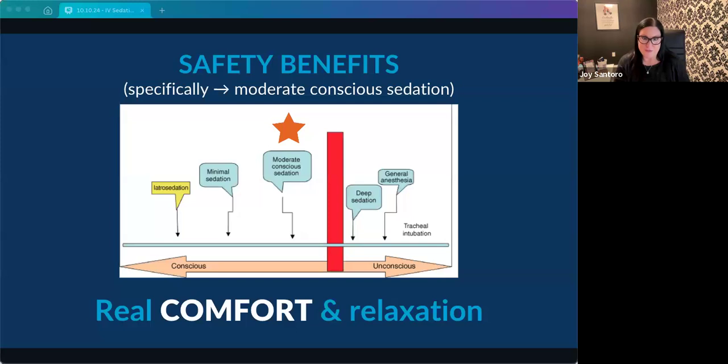So when we talk about the safety benefits, specifically what we teach at Vesper Institute is moderate conscious sedation. I get plenty of dentists all over the country who call me and say, Joy, I do oral sedation, I'm good. How is it different? Really quickly, oral sedation is along the lines of minimal sedation, and you can see that on this continuum. What we teach at Vesper Institute is a deeper level of sedation, moderate conscious sedation. Then at the other side of the continuum we have general anesthesia and deep sedation, which is what the oral surgeons are using in their practice.